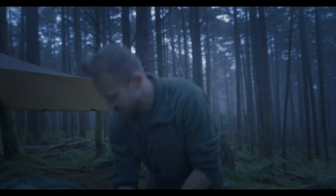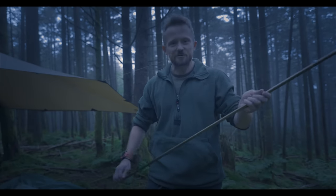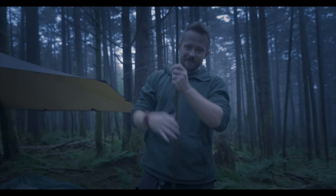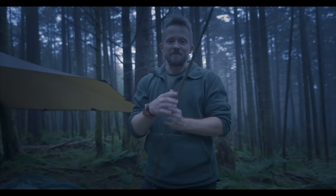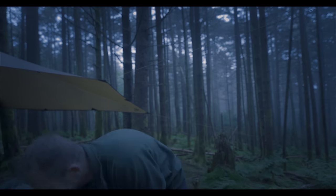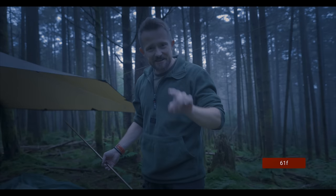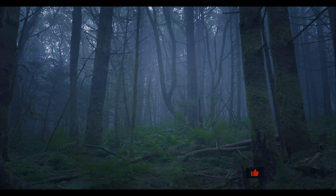This is my first trip since getting back to North Carolina after driving across the country. That was a ton of fun, but I tell you what, it is good to be back. It's good to be back. North Carolina is so beautiful, so comfortable. Folks, it is 61 degrees right now. How about that? 61 degrees in the middle of August.